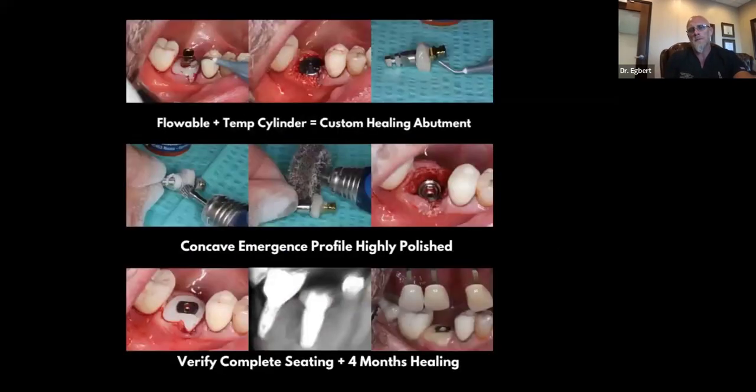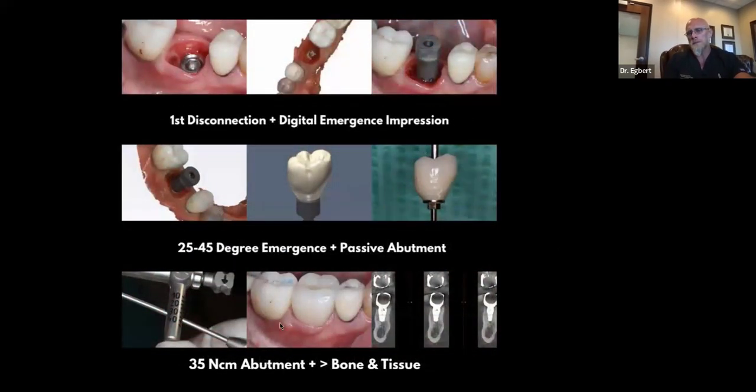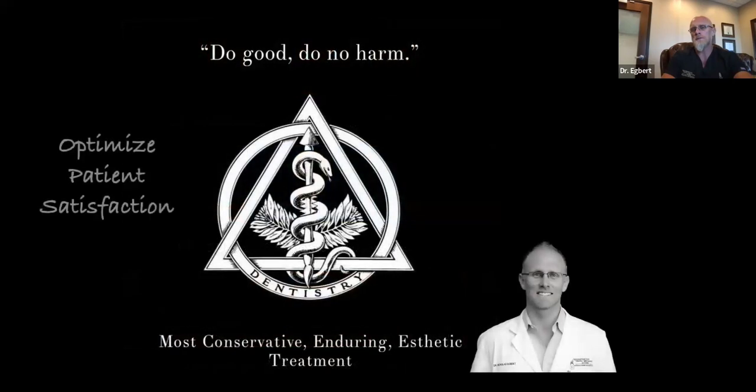So did we do good? Did we do no harm? The nice thing about this procedure is it was one surgery, one time. Total treatment time 5 months versus the traditional way. If we look at that number 31 on that patient, if we go back here, this was a 9 to 10 month procedure, almost twice as long, double the surgery, double the time in the chair, and the patient doesn't get the same great result, and obviously not the same level of patient satisfaction.